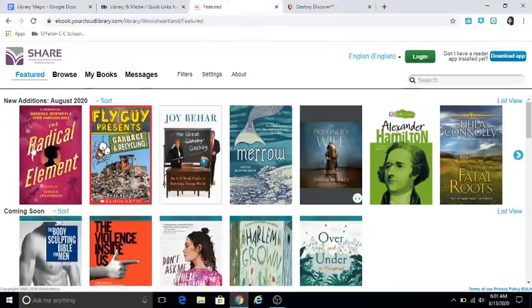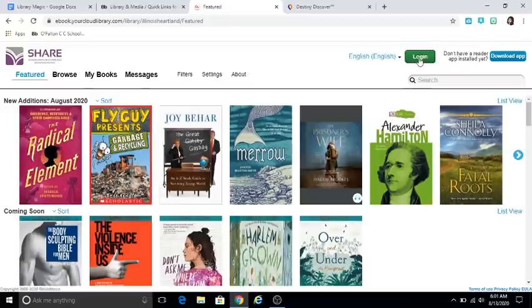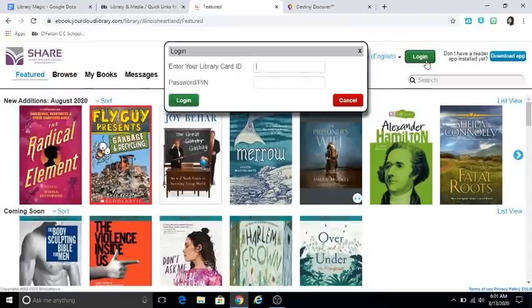Now you can browse through books by just clicking on them, but it doesn't tell you very much about it. Okay? So the best way is to log in. You can log in up here on the top right-hand corner again. This is where you're going to put your 8-digit other Skyward number. My number is different again because I'm a teacher.